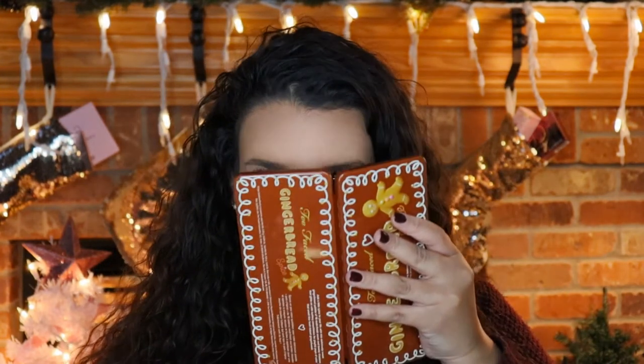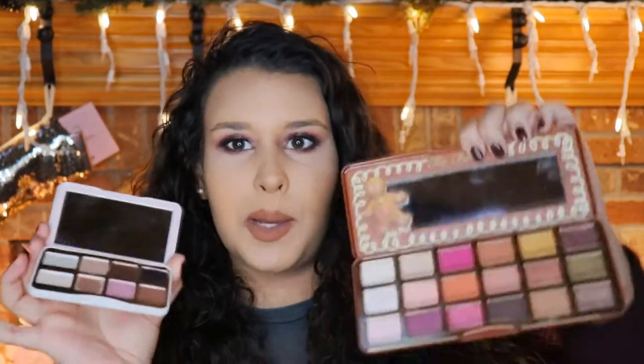Now, this palette is the one that actually smells the most similar to the Gingerbread palette. Yeah, these two palettes smell exactly the same, which is interesting because sugar cookies don't actually smell anything like gingerbread in real life. But anyways, both of these palettes, like I said, are $26. You get 8 shadows, which is a little bit up there in price, but I think these are so, so good, both of them. So let's go through some swatches.